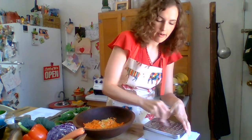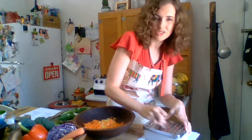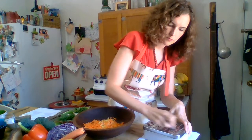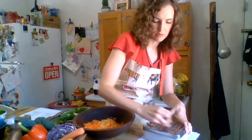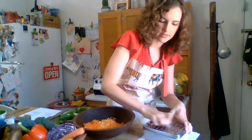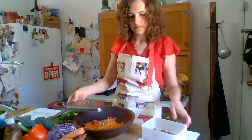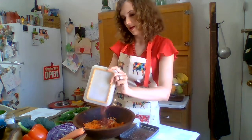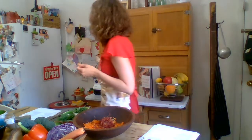I'm gonna throw in some kale too. Again, not in the recipe, but it's very flexible. You could add pretty much whatever vegetables you like or whatever you have on hand, but traditionally you put cabbage in the salad. So we've got a little bit of red cabbage. I don't have any green cabbage, so I'm going to use kale instead. There we go. Great. Cool. So, purple carrot. Put that in there. Great.